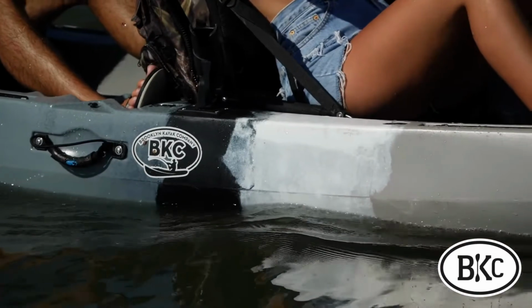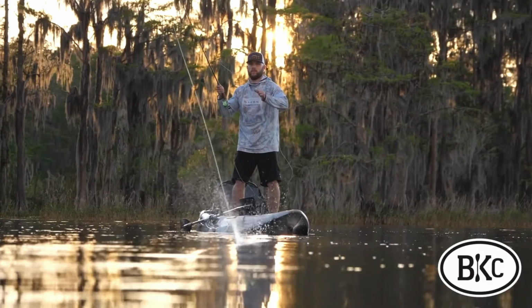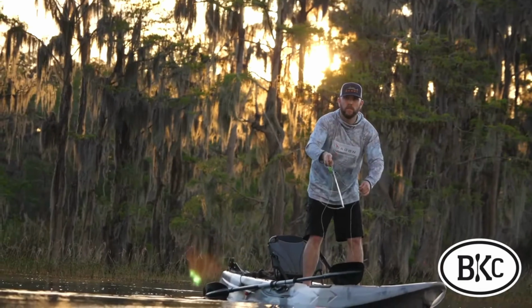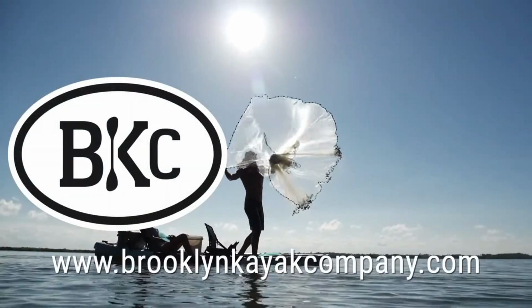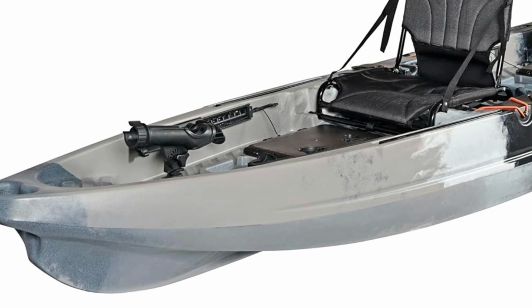You can take your kids out on the water. This kayak has space for everyone to sit comfortably without feeling squished. It's perfect for those long days when you want to bring along a friend or two. The accessories are a big plus.